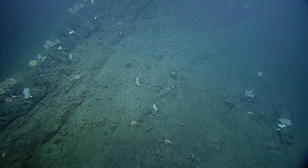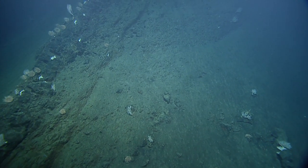Yeah, sure. Bridge, nav, another 20 meters, 270.